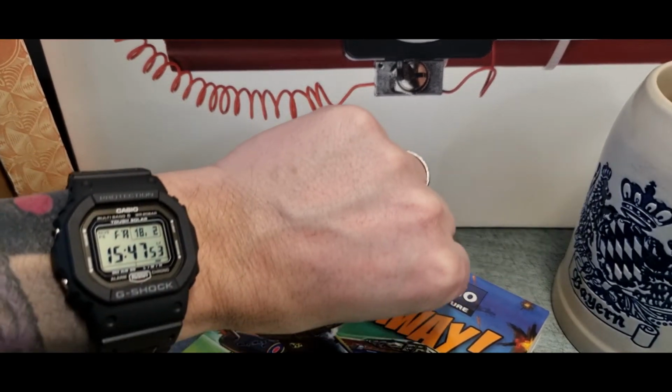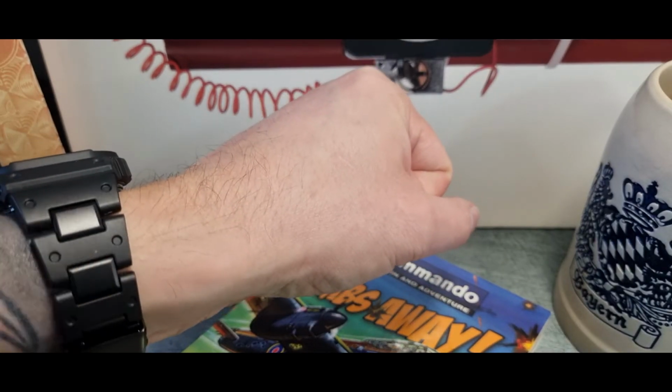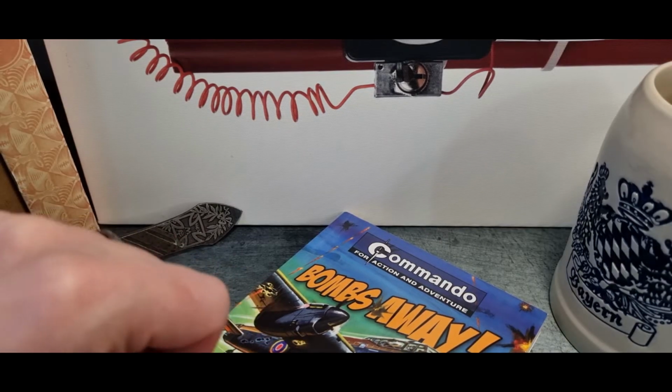Also, just for reference, we're rocking the 5000U. I did end up putting it on the composite, and I think it works brilliantly. But I'll talk more about that in another vid. That's not why we're here today. We're looking at the Omega, and I've gone and put it on the NATO the wrong way around. Let's try that one again.